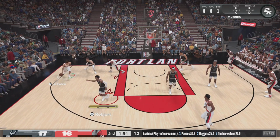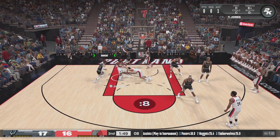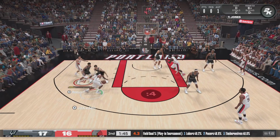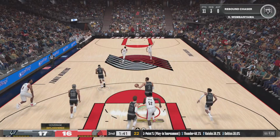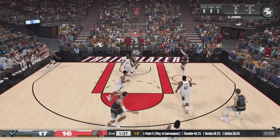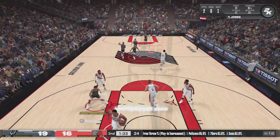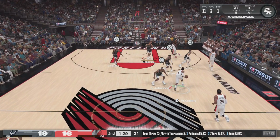Pass to Fernandez. Back to Mills. Down to 5 on the shot clock. And that won't go, missing the go-ahead bucket. San Antonio leading. Wembanyama with it. And it's Miller picking him up. Oh, how about the vision by Wembanyama there? Always looking to get teammates involved.